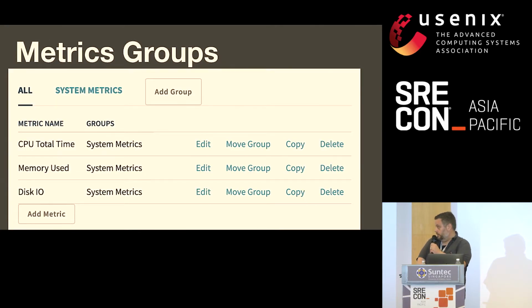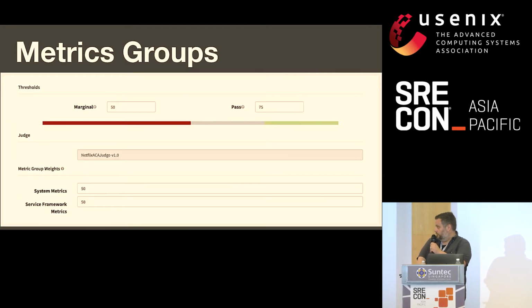And then, like I said, you can group up your metrics. This only has 1 group, but you could add a separate one, as many as you want. I don't know what the limit is, but you could add more than 1 for sure. And in each metric group, you can give a weight. So you can see down at the bottom there, this is pulled from a different pipeline, but we weighted system metrics and service framework metrics both at 50%.